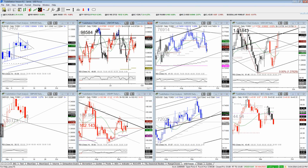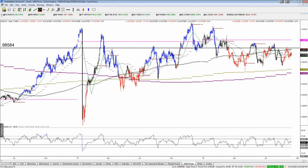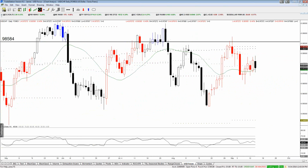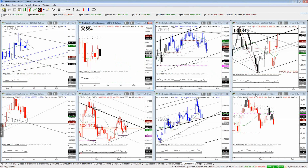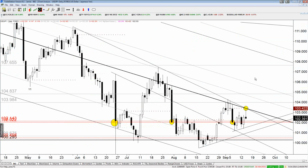Dollar Swiss, I don't have really much to say here about it. If we do bounce again, I would watch for resistance here. The close of that day, which is 9-1, is your daily reversal resistance, which is 97.99. I really will leave it at that. I don't have much to say about the dollar.